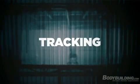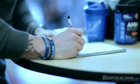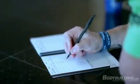When following the Shortcut to Size program, it's absolutely critical that you log down the weights that you're using during each microcycle. That way you know how much to increase your weight by the next time based on what you've done previously. Plus, it's a good way to look back to see where you started and where you ended up at the end of the program, because, trust me, it's going to be quite impressive.